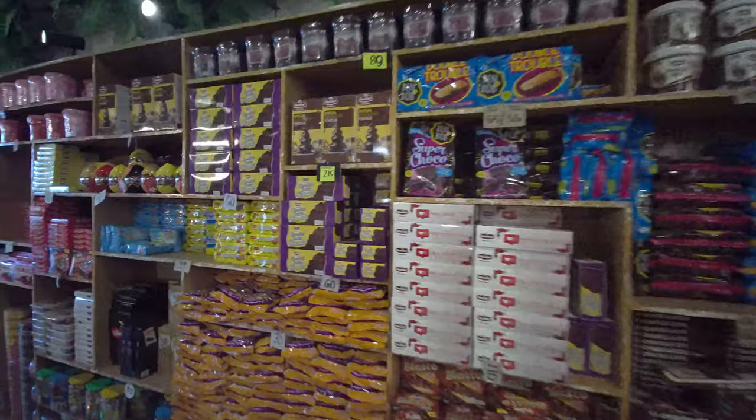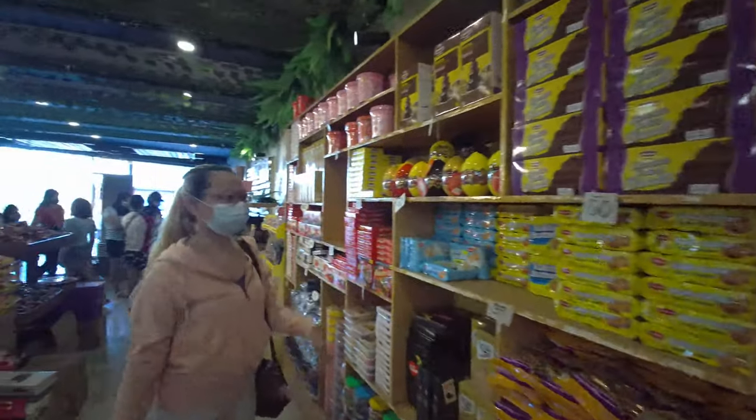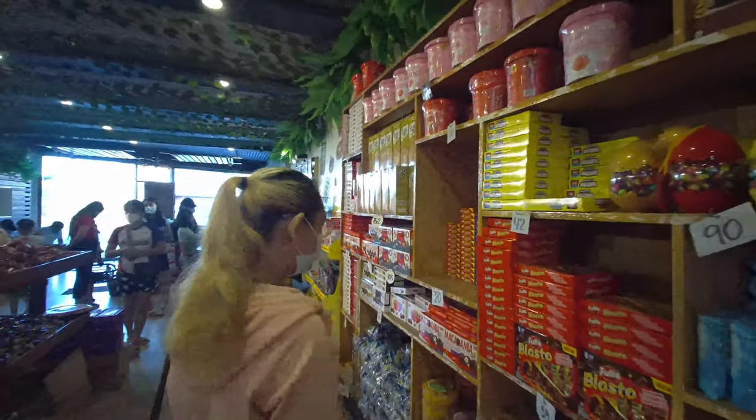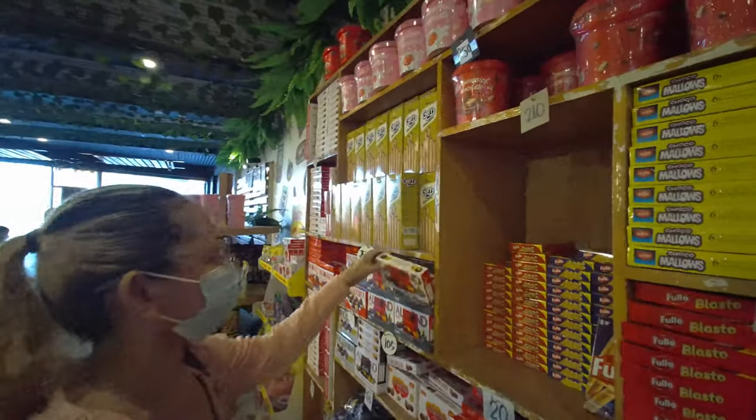This shelf at the section of the store has a lot of cookies. Cookies, biscuits from local and international brands.